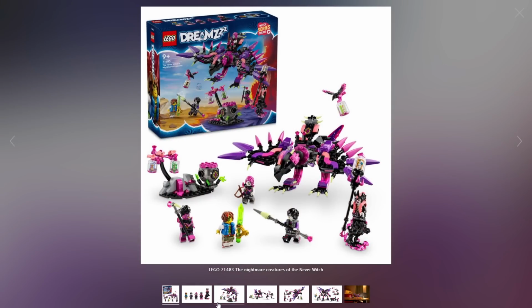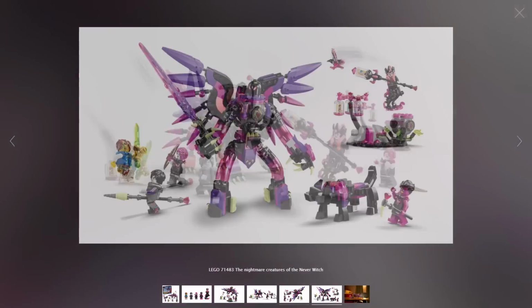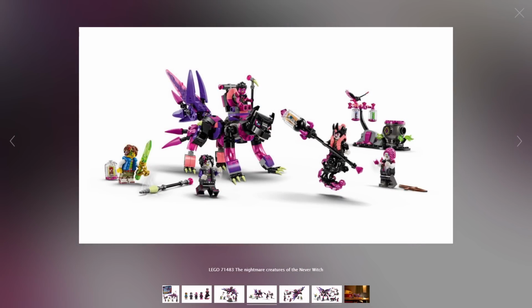I'm not the biggest fan of the main build. The bird looks fine, but it's not super exciting, but both alternate builds look really, really good, and I'm not sure of the 2 which I prefer. So yeah, this is definitely a set that I'm looking forward to.